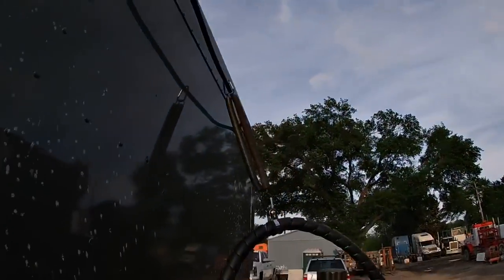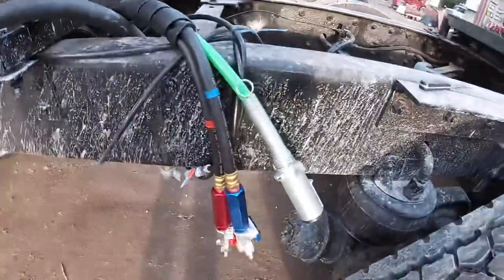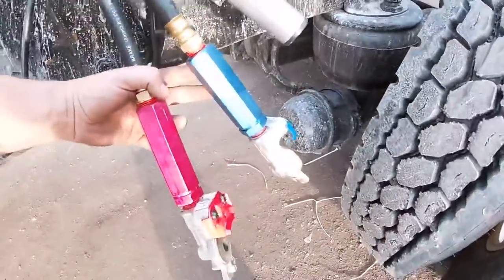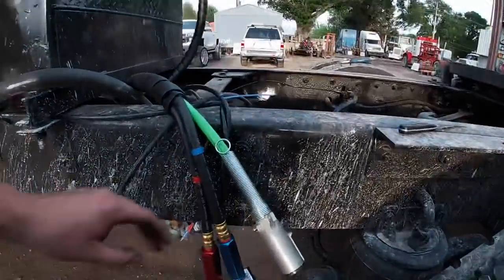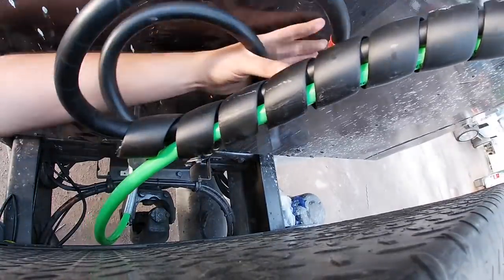Got everything connected and we should be good to go with this now. Got the glad hands on. Put a zip tie right here.